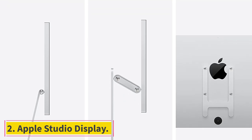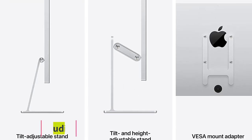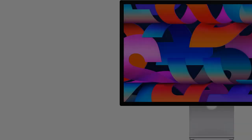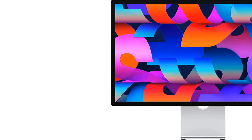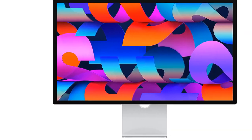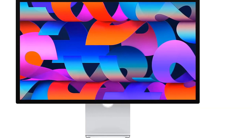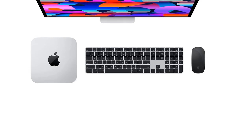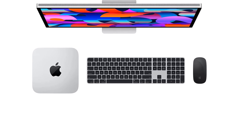Number 3. Dell U2723QE. If you don't use a macOS device but still like the 27-inch screen of the Apple Studio display, you can save some money with a mid-range model like the Dell U2723QE. With a lower 4K resolution, it's the best 4K USB-C monitor we've tested, and the text clarity is still fantastic. It has three USB-C ports. Unlike the Apple monitor, each serves a different purpose.